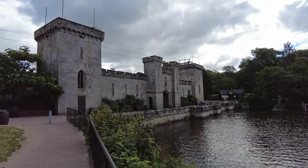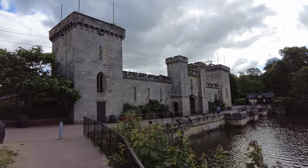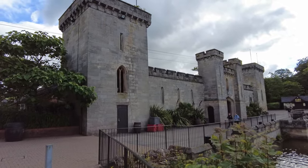Now, this Ingestry Lake and the Ingestry Stable Block, the Ingestry name was actually taken from another seat of the Earls of Shrewsbury, who owned the estate, called Ingestry Hall, not too far away.